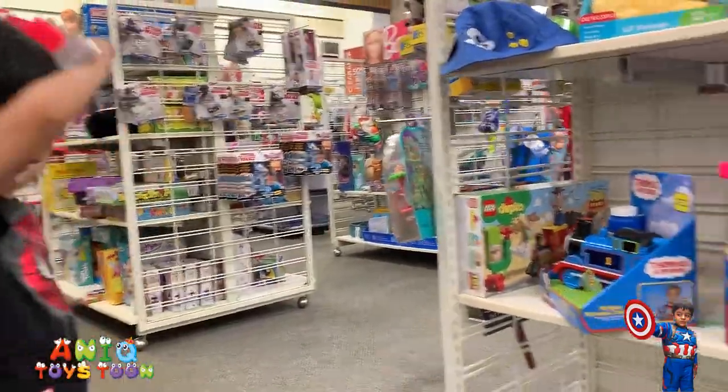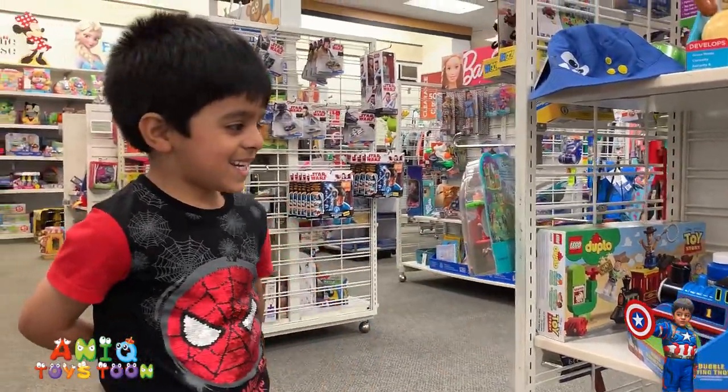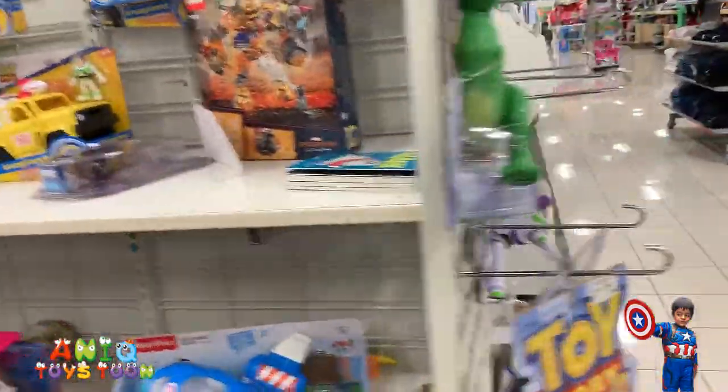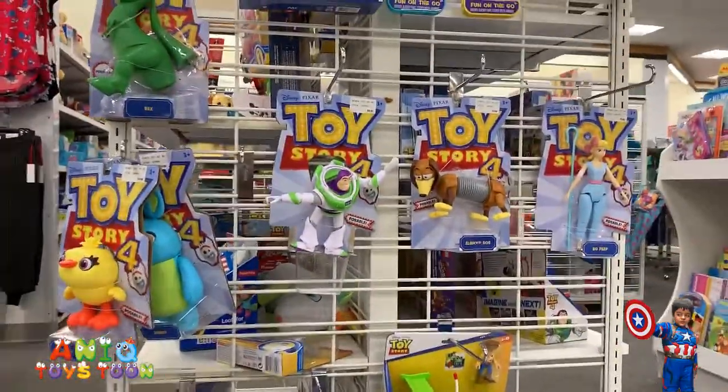Ready for liftoff. Alright, so what's your favorite toy, Anik? Thomas. Thomas and Friends? No, what's your favorite toy in Toy Story 4? Everyone, come here. Show me what is your favorite toy.